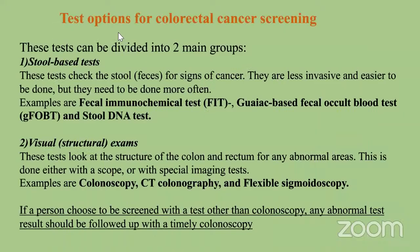What are the test options for colorectal cancer screening? They are divided into two main groups. Stool-based tests examine the stool for signs of cancer, but they need to be done more often. For example, stool-based tests are fecal immunochemical tests, guaiac-based fecal occult blood test, and stool DNA test.